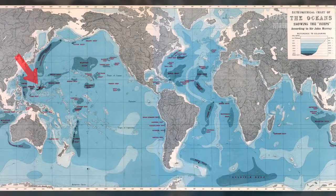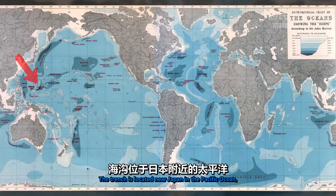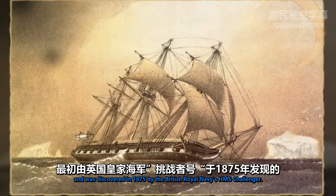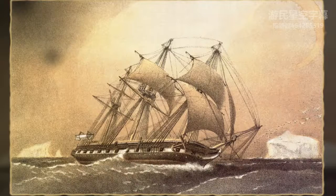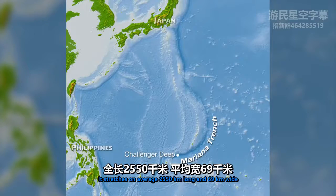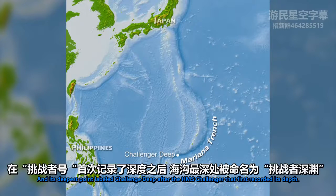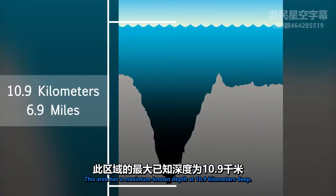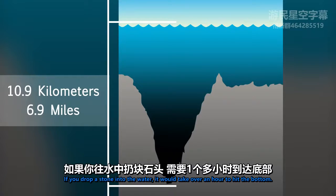in the Earth's seabed. The trench is located near Japan in the Pacific Ocean and was discovered in 1875 by the British Royal Navy's HMS Challenger. It stretches on average 2,550 kilometers long and 69 kilometers wide, and its deepest point, labelled Challenger Deep after the HMS Challenger that first recorded its depth, is located at the southern side of the trench. This area has a maximum known depth of 10.9 kilometers deep. If you dropped a stone into the water, it would take over an hour to hit the bottom.